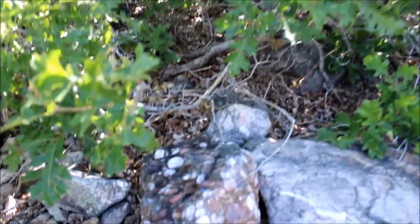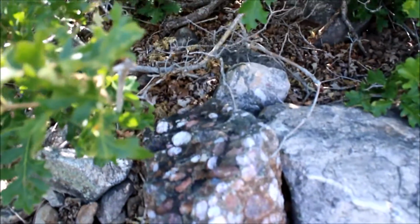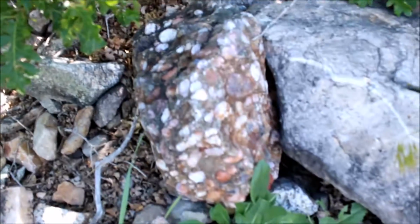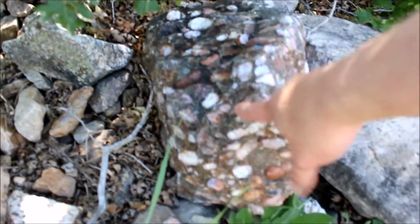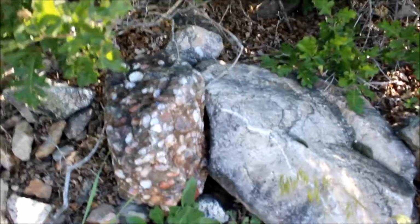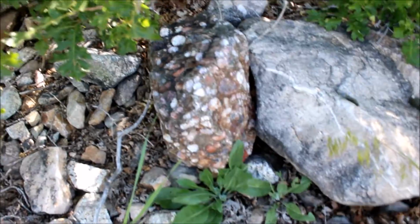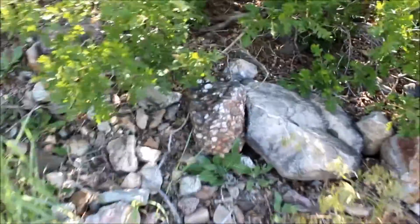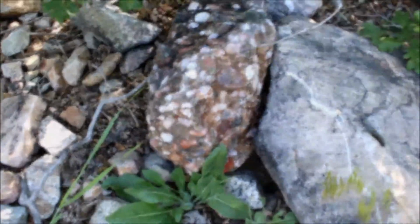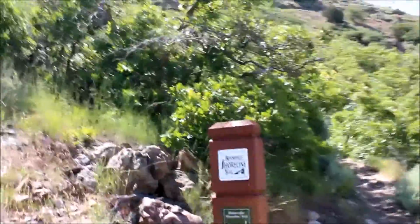Look at this rock. This is amazing. This composite boulder. It's probably man-made, but I'm not sure if that's concrete or if that's sediment from Lake Bonneville a couple years ago. Just kidding. But that's really cool. I like the way that's put together. All right, where's our trailhead? Jumpoff Canyon trailhead. That way.